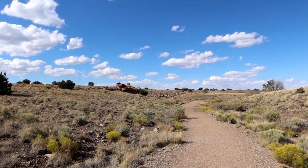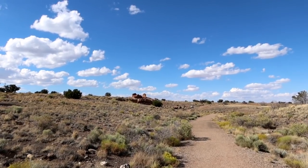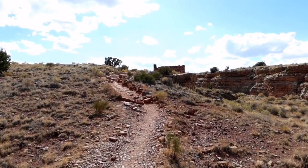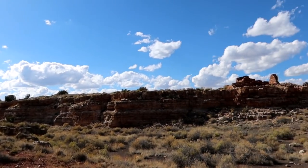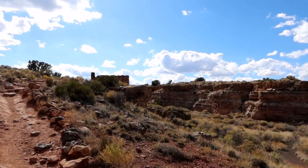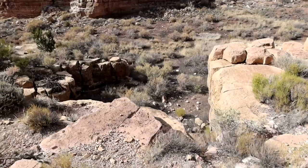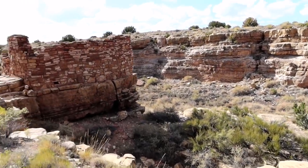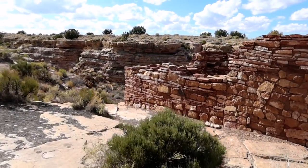Same story goes for out here. They believe that the people that died out here, their spirits still linger here, and they ask you not to mess with stuff. Okay, let's start up here. Looks like there's a trail that goes all the way around. Could be right over here.